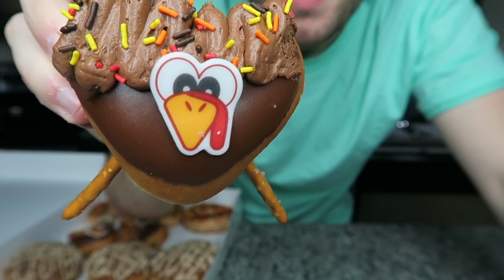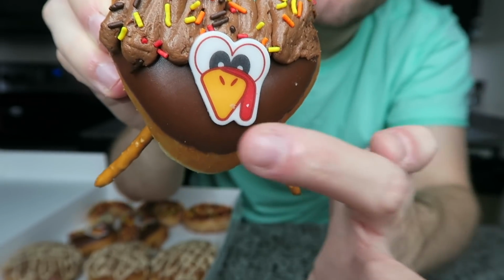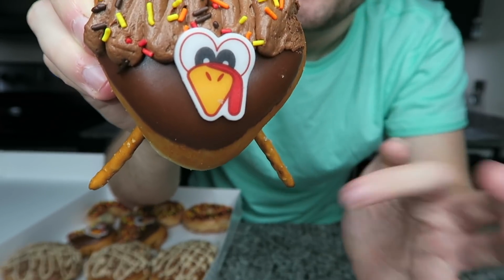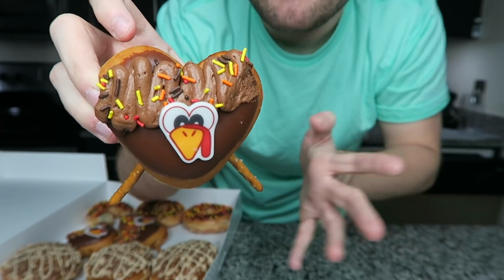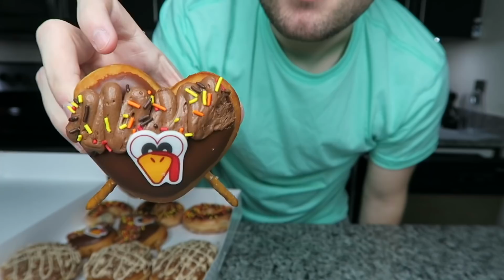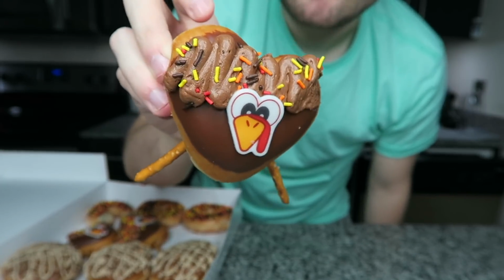I wanna first try the gobbler. So let's get a close up of this brand new item. The turkey face is so good. It's a piece of fondant, so it is edible. The legs are so cute. The top is just kind of like a messy design. Like, I don't know why they chose just like a blob of chocolate mousse, but it's fine. And it must be filled because it has holes. So I'm assuming it's filled.